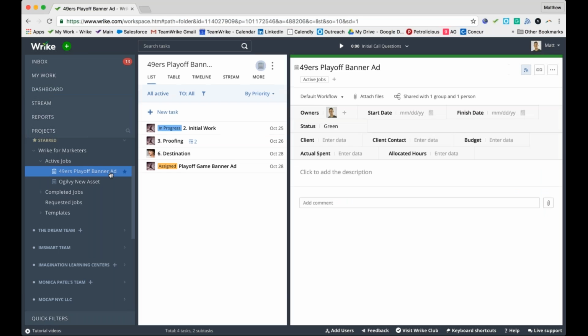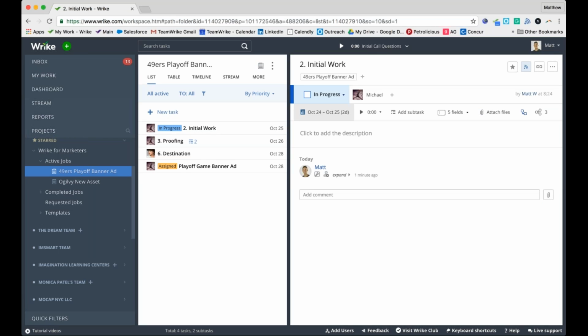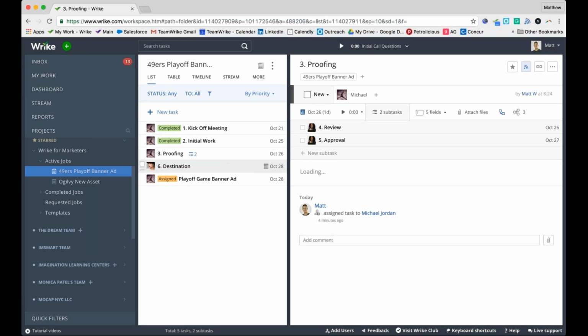So now let's go back here into the idea of this project itself. So now Michael has completed his initial work. He's going to go in and mark this task as complete. And so now we can see these first two tasks have been completed, and now we are on to our proofing and approval and destination. So now let's go ahead and find this image that Michael's done.